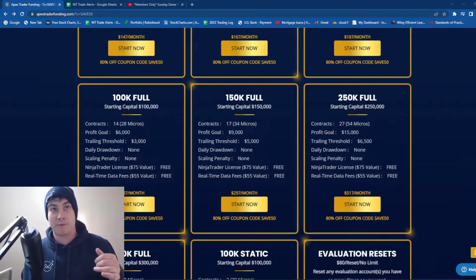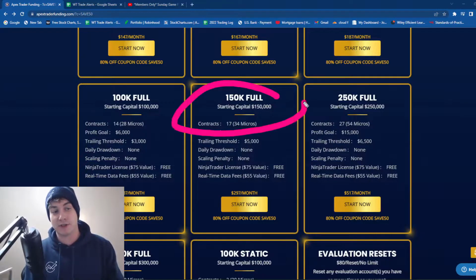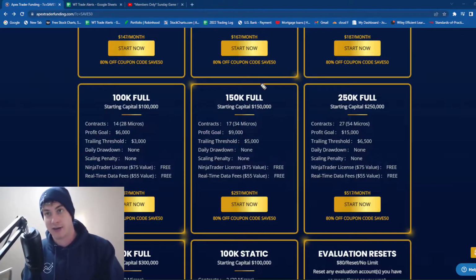But if you're looking for some longer term withdrawals to be able to do, then I would suggest the higher accounts, the larger accounts, especially if you've been trading futures for quite a while.